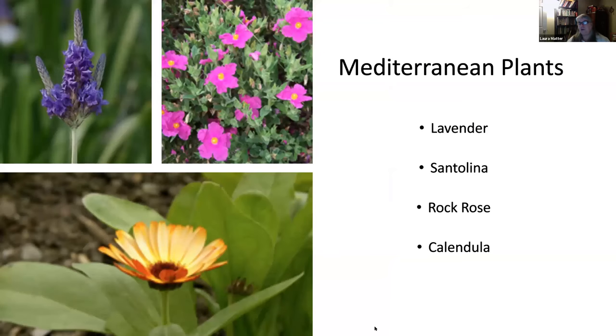Mediterranean plants, a lot of our herbs that we grow in the mint family, lavender, sage, rosemary, oregano, thyme are all in this group. Things like rock rose. Rock rose is a great plant if you have a horsetail area. It's a great plant for trying to outcompete the horsetail because it gets so dense that it will shade it out pretty well.